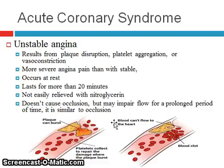Right, usually it's caused because the plaque has burst, the platelets have aggregated together and caused a blood clot, or from vasoconstriction, where this blood vessel has constricted and pinched down. It occurs even at rest. It lasts for longer than 20 minutes at a time. It doesn't help if they take their medications, right? And if we don't fix the occlusion and it impairs blood flow for a long time to the cardiac muscles, the cardiac muscle will die.